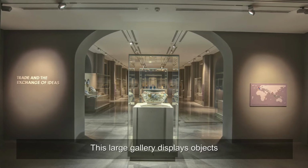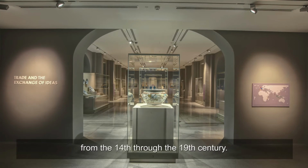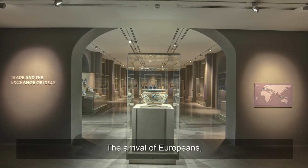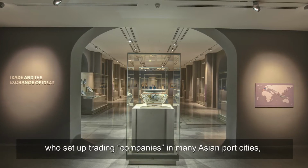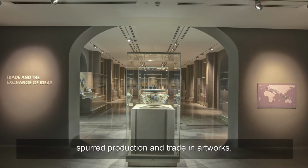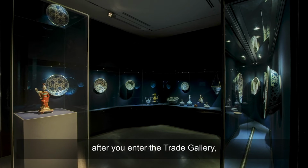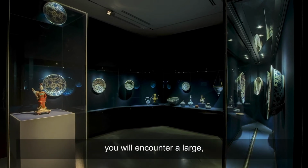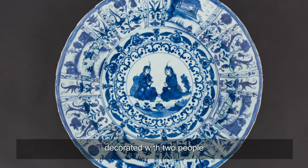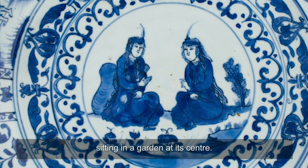This large gallery displays objects traded between Asia and the rest of the world from the 14th through the 19th century. The arrival of Europeans who set up trading companies in many Asian port cities spurred production and trade in artworks. In a vault room on the left, after you enter the trade gallery, you will encounter a large blue and white porcelain dish decorated with 2 people sitting in a garden at its center.